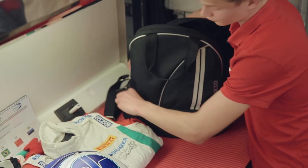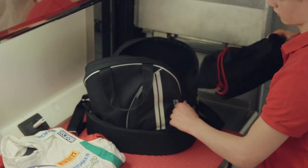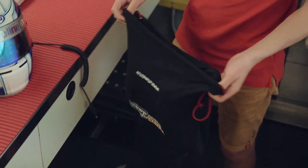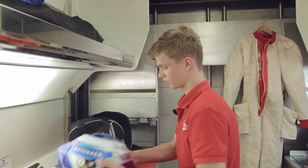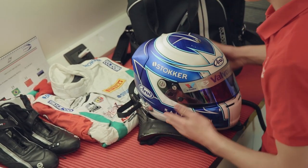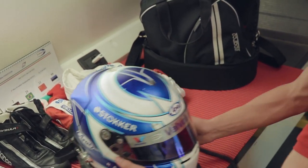Then the next really important thing is the Hans device, which helps our neck and to avoid big damage to the neck when we have crashes. The helmet attaches like this. We put the clips over here. Everything is really simple and easy.